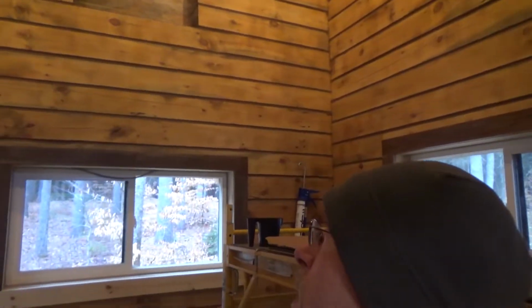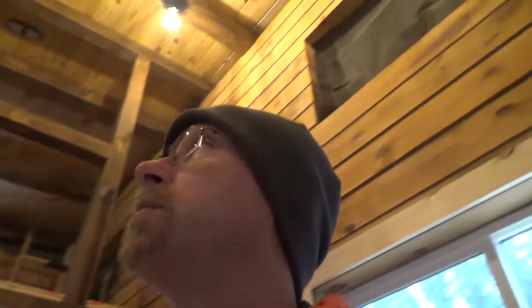But those lights just do a great job of keeping it a warm color in here. Dana also put some lights up there in the loft, so now we don't have those bright white fluorescent tubes in here, and it feels a little more cabiny, which is really what you want.